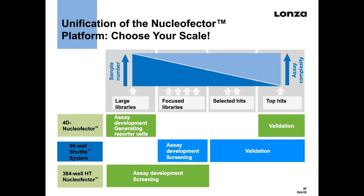Let's look at our nucleofector platform in this next slide. We have our 4D nucleofector, which is the benchtop device. It allows us to do either strips or cuvettes for this purpose. If you decide you need greater throughput, you can upgrade to the 96-well shuttle, which plugs into the 4D nucleofector system as part of the modular system, which will give you that greater throughput.